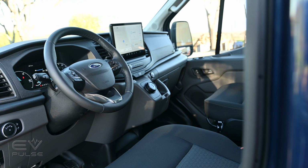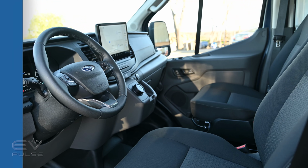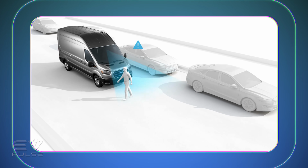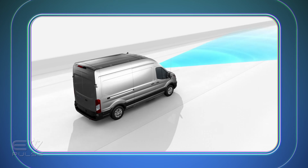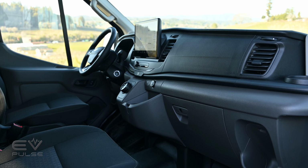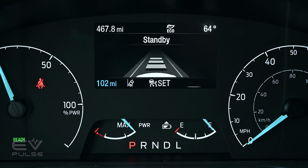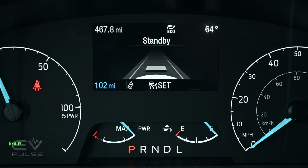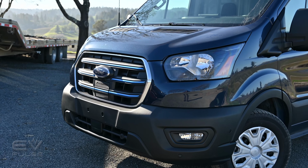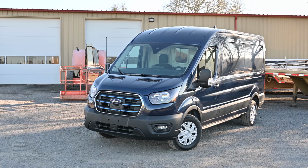Employee safety is important in controlling costs and reducing downtime. E-Transit comes standard with autonomous emergency braking with pedestrian detection, lane centering and lane departure warning, auto high beams, and a drowsiness alert system. Ford's entire safety suite, including blind spot monitoring and adaptive cruise, is also available. Ford's Transit is often praised for its driving dynamics and ease. Let's see if that's the case with the electric one.